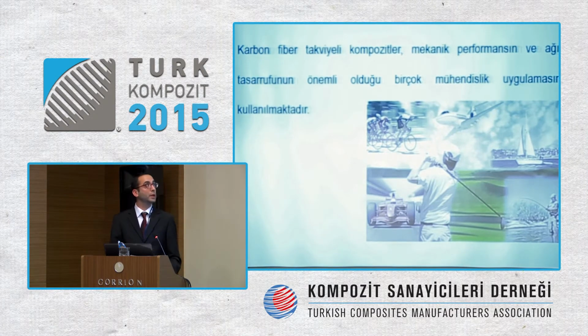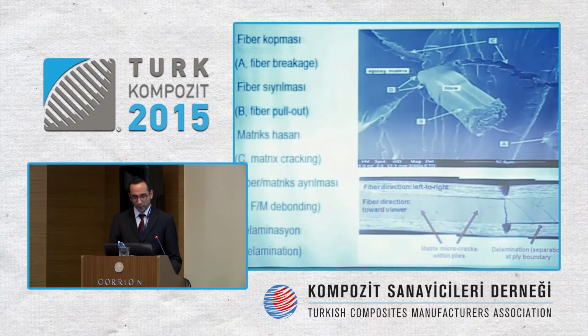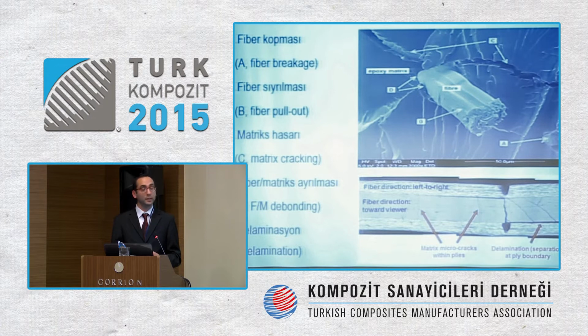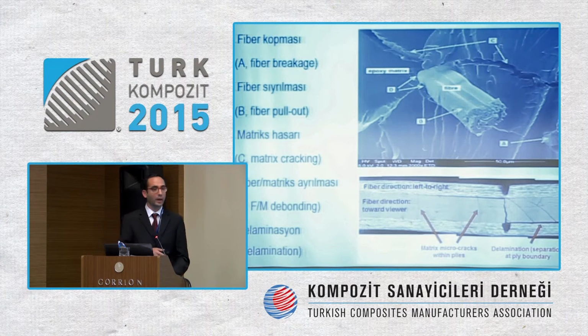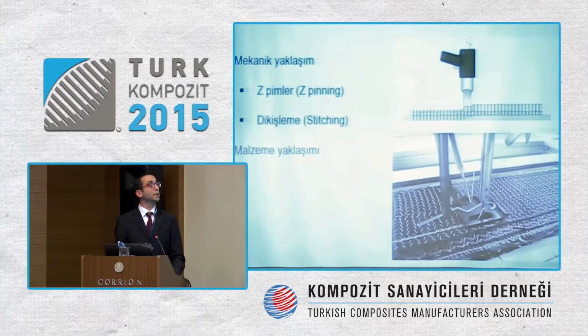As we know, carbon fiber composites are used in many engineering practices. These composites have an anisotropic structure, and they are heterogeneous, and that's why in such composites we may see certain damages and defects. In fiber reinforced composites, we may see fiber breakage, fiber pull-out, or matrix cracking, as you can see here in C. Or maybe we can see fiber matrix debonding, and also delamination. This is a separation in between the layers, as we know.